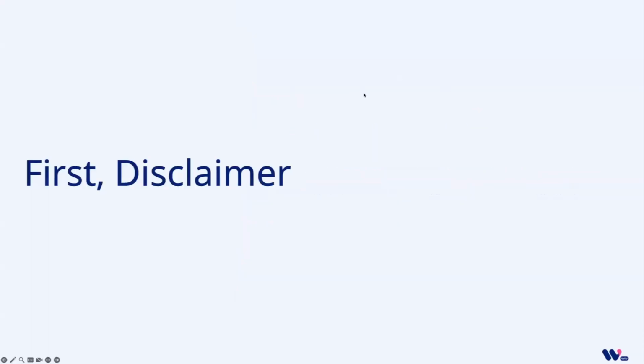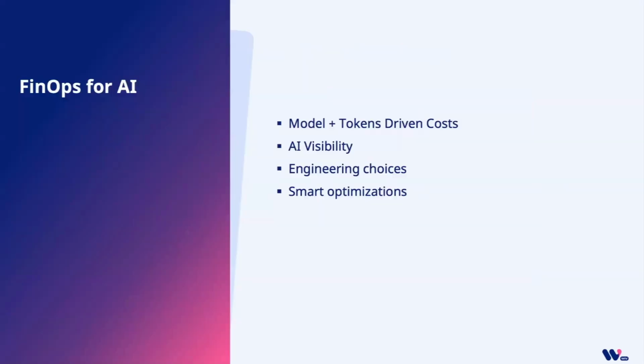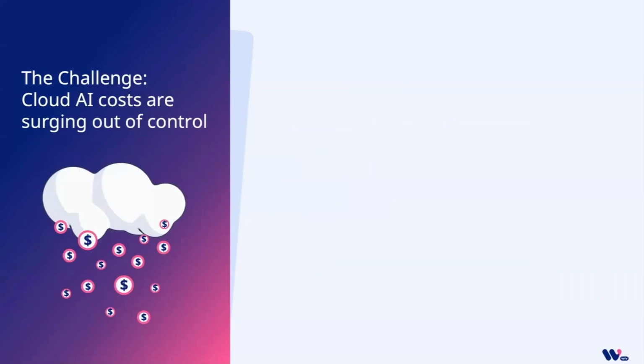So first, a short disclaimer. We're talking about FinOps for AI, not AI for FinOps. This means model and tokens-driven costs, AI cost visibility, engineering choices, and smart optimization. AI for FinOps would be AI tooling that would improve your FinOps behavior handling.